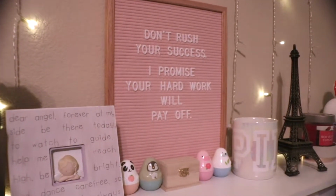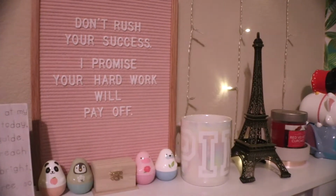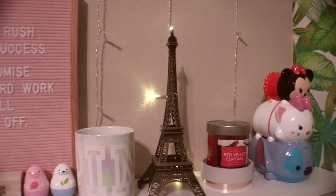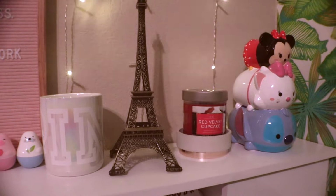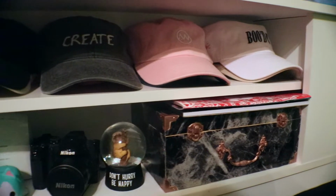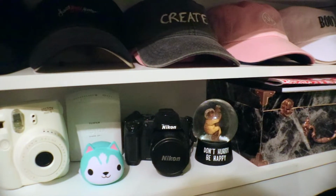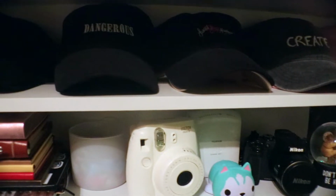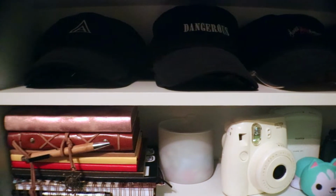I have these cute, adorable hand creams that I got as a gift when I lived in Korea, and the box in the middle is just these pressed pennies from places that I've been. The pink mug just has all of the letters for my letter board. I have this Eiffel Tower, a candle and candle holder, and then my Tsum Tsum piggy bank. Some other things I have on my headboard, I just have a bunch of hats from concerts or shows that I've been to. I have a memory box for 2018, some cameras, a snow globe, a squishy that my cousin gave me, a little holder for candy and stuff, and then just a whole bunch of notebooks that I honestly don't even use because they're just too cute.